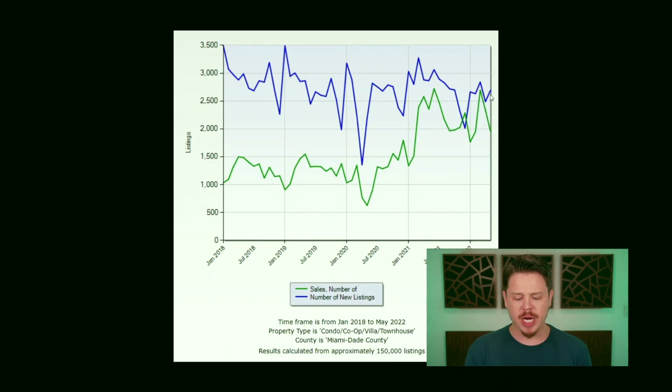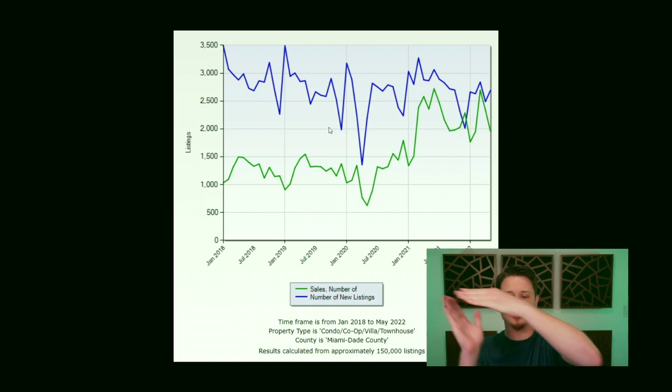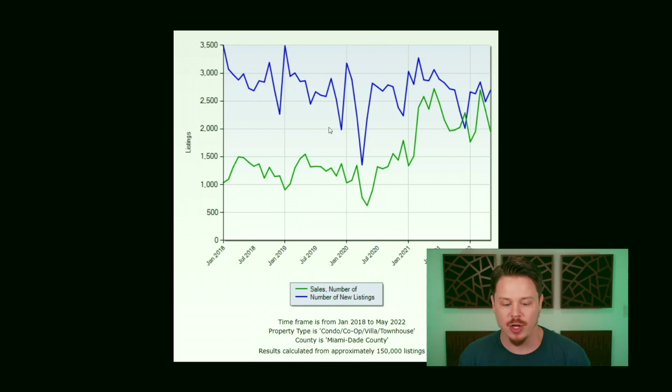Now, let's check out condos, townhomes, villas and co-ops by themselves in Miami-Dade. So same statistics, number of sales and then number of new listings. Again, we see those lines getting closer and closer, right? Which means the market's tightening, okay? As we talked about, boom, huge crazy spike, that's the pandemic. And then we saw number of new listings went up after that crazy drop. You can almost imagine that from here, it just did a steady increase, right, without this major fear indicator right here. It kind of worked its way up.